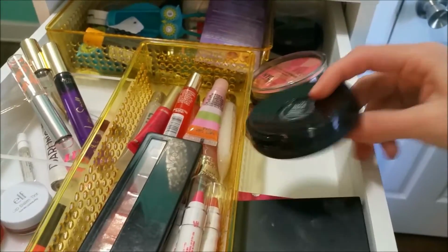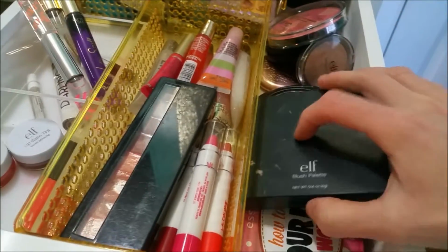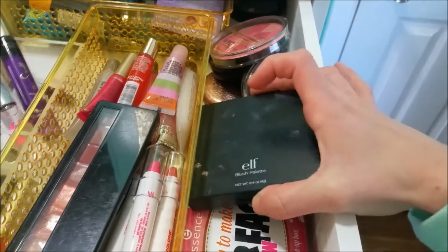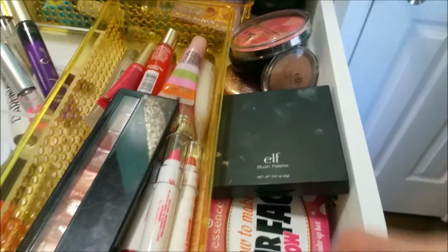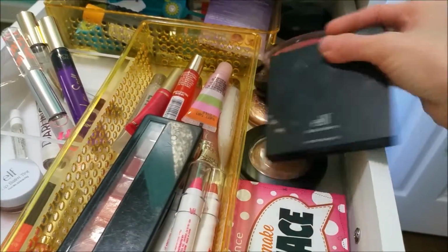I've got some MAC Mineralized Finish and Soft and Gentle. And then this is my favorite of all. I love the e.l.f. blush palette. If y'all do not have this, definitely go get it. It is worth buying it. It's got 4 different colors in it, and I absolutely love it.